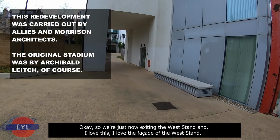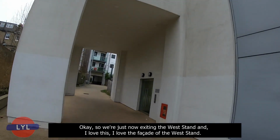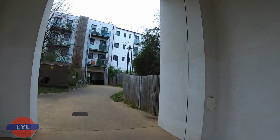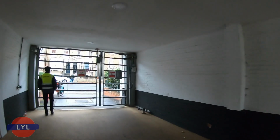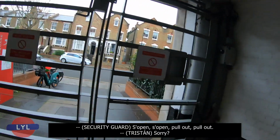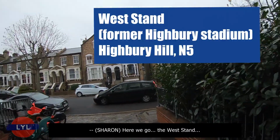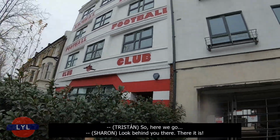Okay, so we're just now exiting the West Stand. And I love the facade of the West Stand. We'll see it now. Here we go. Behind you there it is.